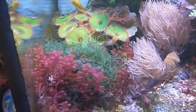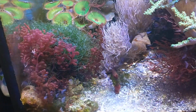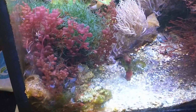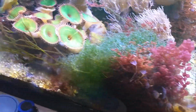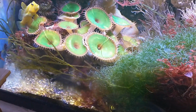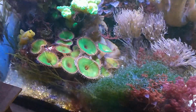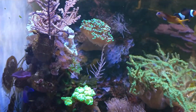Down here in the corner is just like a macroalgae mess. It's got some red grape caulerpa, it's got Cheato, I think there's, in the back, there's some of that Cupressoides caulerpa, but I really appreciate all the nutrients these macroalgae take out of the tank.